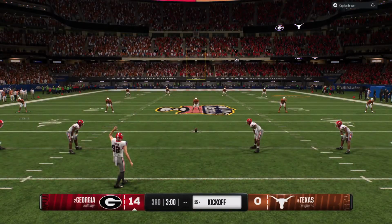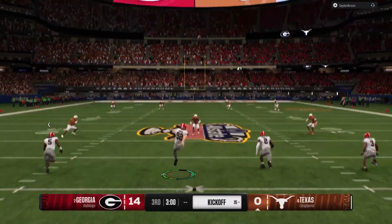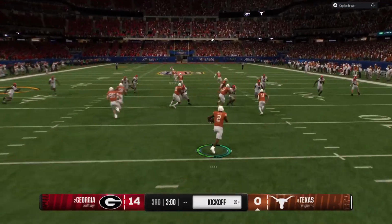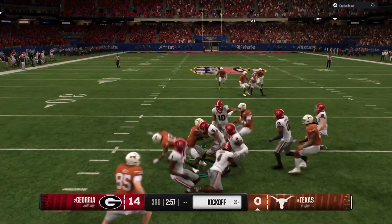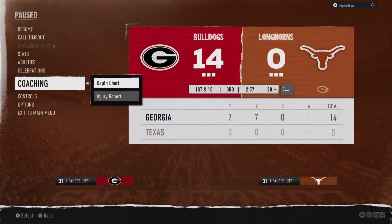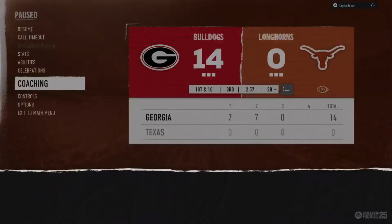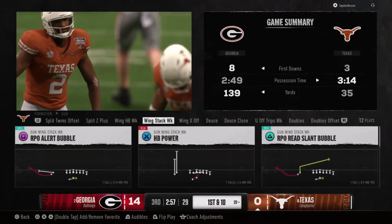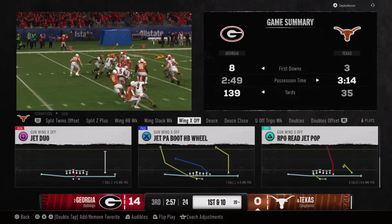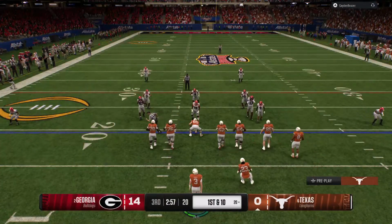The Dogs will kick this away to start the second half. Bringing it out. It's Golden. And he stopped at the 20. Tried to make something. Good coverage there. And the Longhorns offense takes the field.